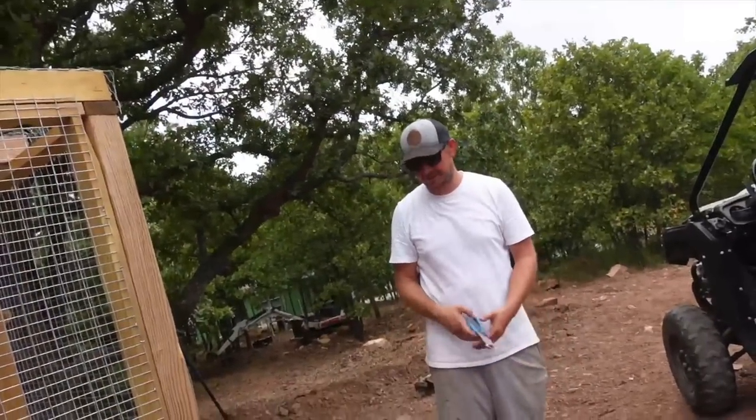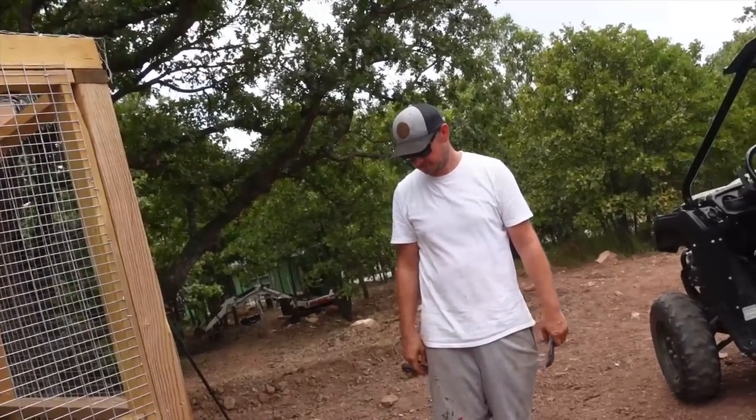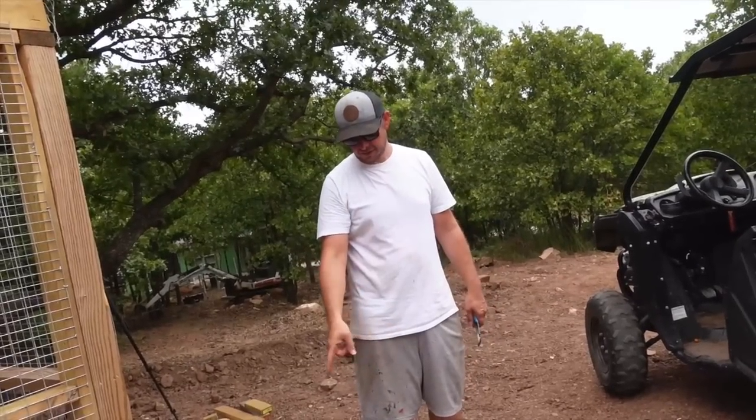Using this, I'm gonna use my grinder. Then why'd you go get those? I thought maybe to undo it.